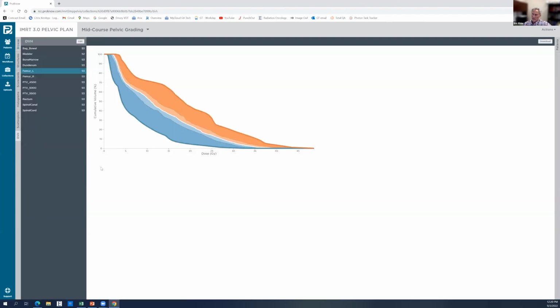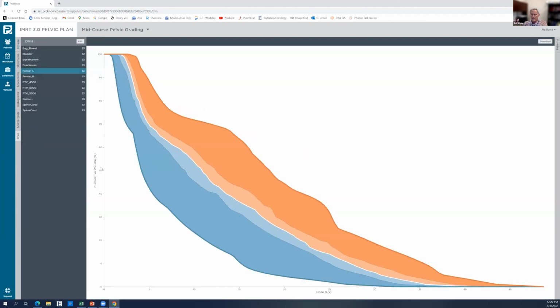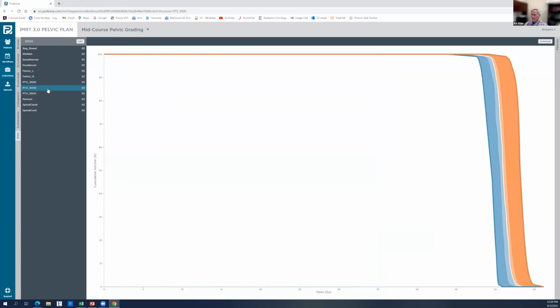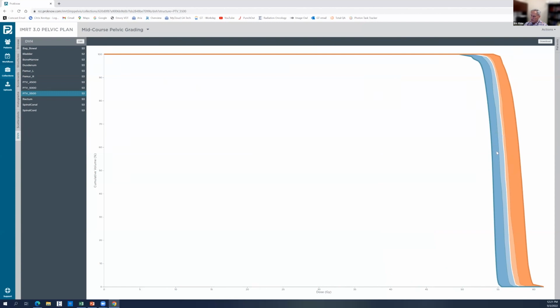Looking at a composite of all your DVHs, this is your entire set of DVHs. Starting with the 4,500, and Sean, you can jump in if you have something to add, there was quite a wide range of values. This is 54 different DVHs all combined into one DVH curve, and you can see quite a spread going on with the PTVs.